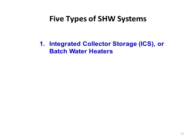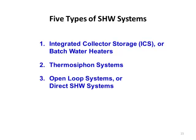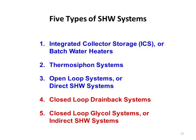There are 5 different solar hot water system configurations. The first is called an integrated collector storage, or ICS. These are also referred to as batch water heaters. The second is thermosiphon systems. The third type is open loop systems, or direct solar hot water systems. Then we have closed loop drainback systems and closed loop glycol systems, which are also referred to as indirect solar hot water systems. I've colored these 5 systems as either being blue or red.